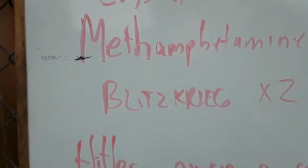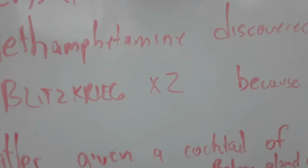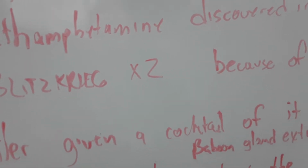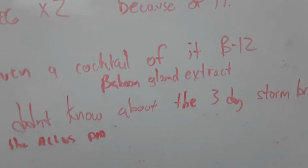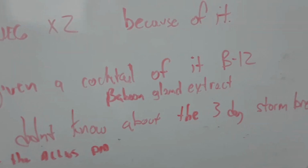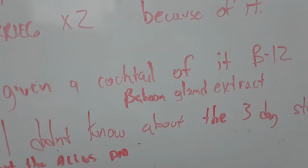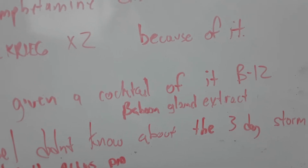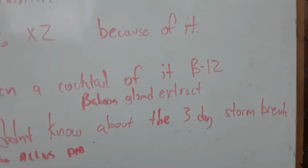And if you'll remember, their blitzkrieg tactics were built mainly upon not having a stalemate like in World War I, but because everybody was high on meth, it made the blitzkrieg twice as effective. Well, what Hitler was doing, this doctor would jack him up on it, and it was a concoction of methamphetamine, B12, baboon gland extract, and a few other things, and he would be just, you know, hitting on all cylinders for about 18 hours, and then he would pass out and crash just like anybody would.